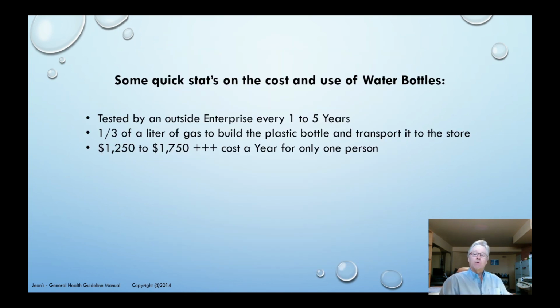So here's a quick review. If you buy a water bottle for the year, test it outside. Yeah, that's what I was saying. Inspections for an enterprise come once every year or two to five years, so it's not really mandated properly. That's why a lot of these companies get away with a lot.